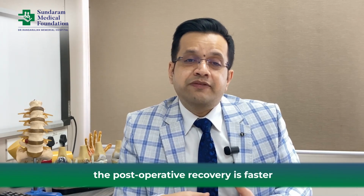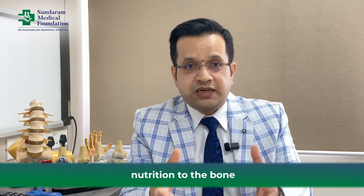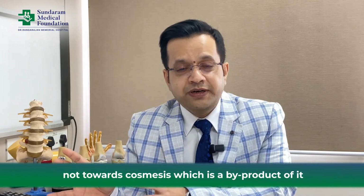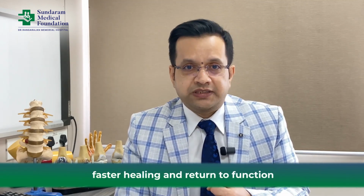So post-operative recovery is faster, and the damage to the bone's blood supply is lesser because you are not stripping off a lot of soft tissue, which eventually provides nutrition to the bone. It's a living tissue after all. So minimal access surgery in orthopedics is aimed not at cosmesis, which is a byproduct, but at early return to function, less bleeding, less post-operative pain, and faster healing. So this is what minimally invasive surgery is when it comes to orthopedics.